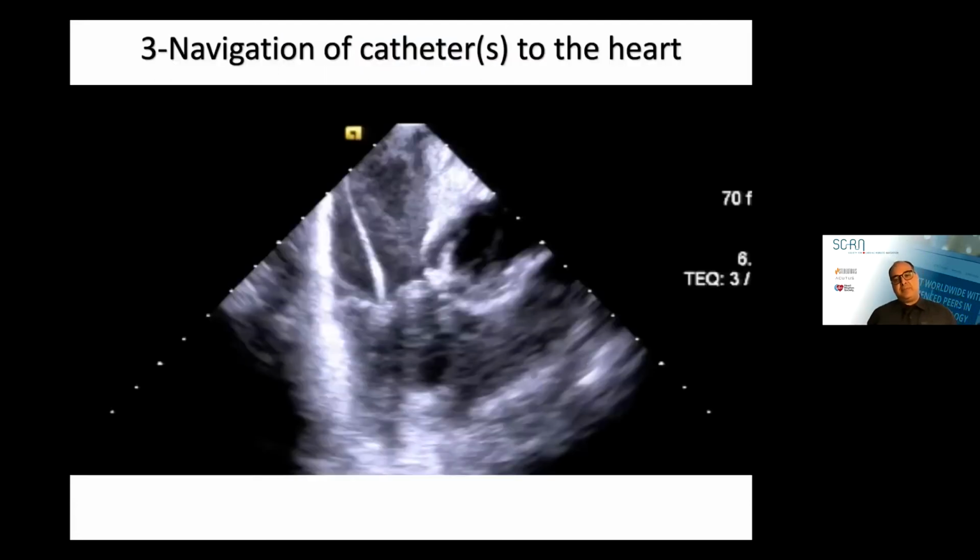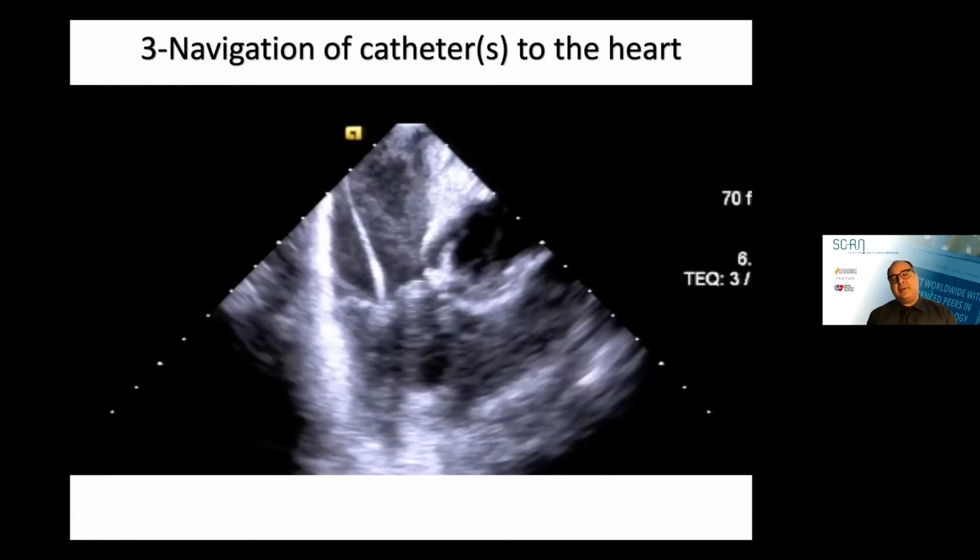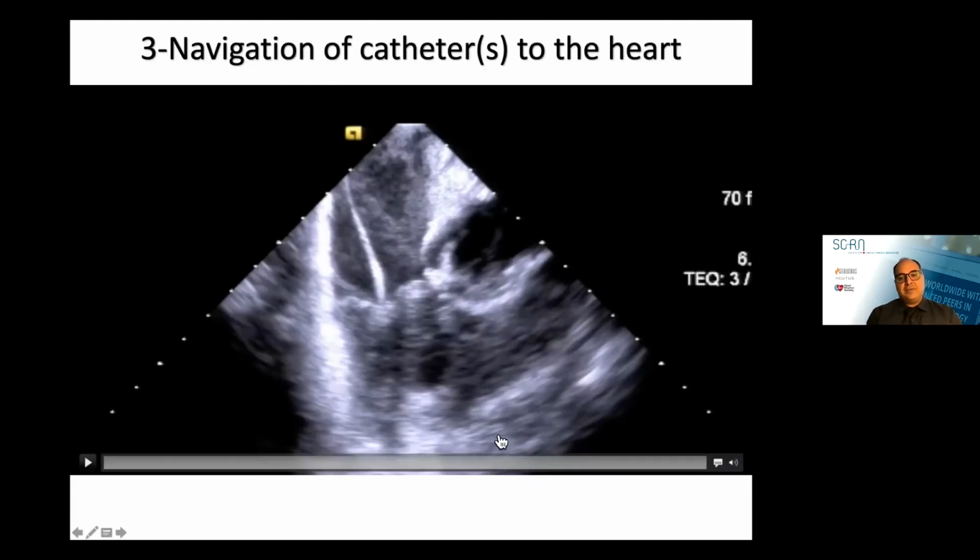The second aspect is that once we get access, we have to move the catheters towards the heart. One of the concerns is how you would move an ICE catheter, which is relatively stiff, and not worry about perforating the vasculature, since you're not seeing it on the fluoroscopy. The answer is very simple. You don't see vasculature on fluoroscopy, but when you have ICE, you can actually see the vasculature.